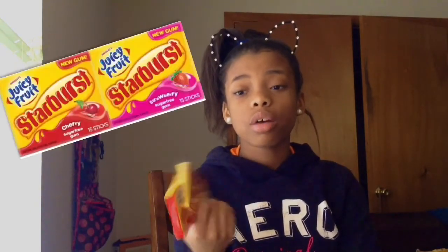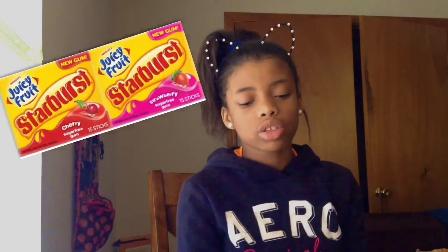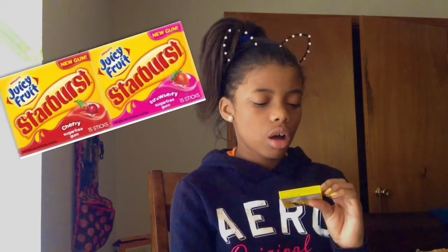For food, I have, you know, like, this is not food. Well, it's a snack to me. This is gum. But I have gotten around to try the Juicy Fruit Starburst Strawberry and the Juicy Fruit Starburst Cherry. And which one do I like the best? Cherry, because the cherry actually tastes like the regular strawberries, but the strawberry does too. Not really. But the flavor in this one lasts long, and this one goes away really quick.